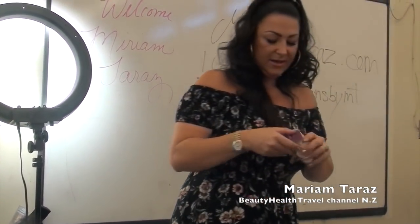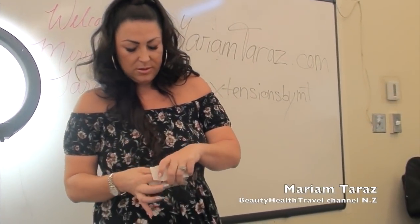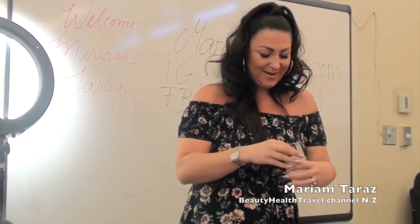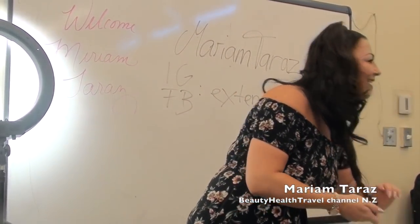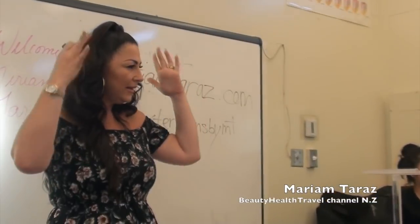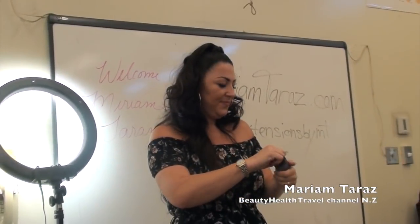When you do extensions, you have to have a lot of hair. This is like 4 bundles. That's 3. So how thick is the weft? There's a weft, but you just have to really thinly sew it on so it can lay really flat.